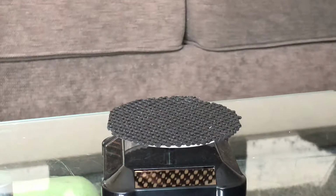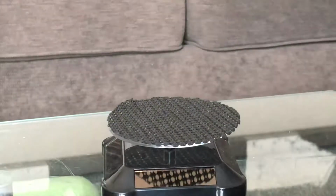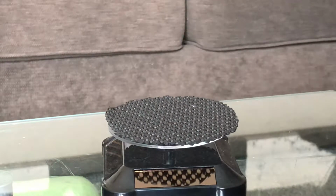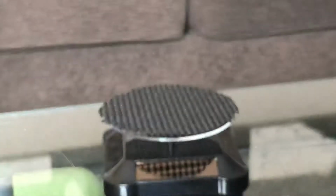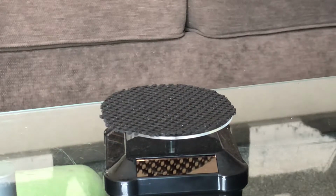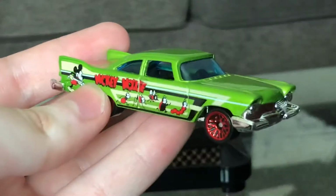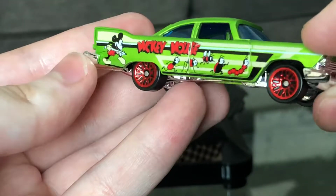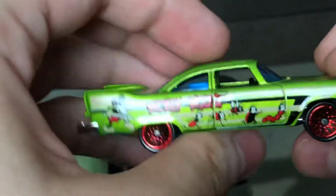Up next, same series, the 57 Plymouth Fury. It represents Mickey's Garden, in case you don't know what cartoon that is. I haven't watched it yet. I saw some of the other cartoons, but they're really long and I didn't have enough time to look at them. I think I may have had this casting before, but I'm trying to get my camera to focus here. Okay, here we go. Here's Mickey chasing away the insects on one side. Let's see what's on the other side. Same thing. Just got the lace wheels. That's really cool.